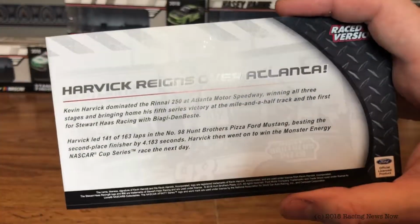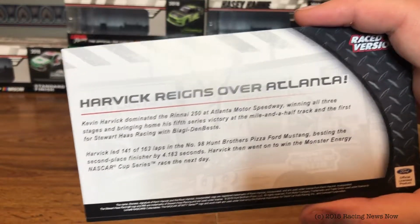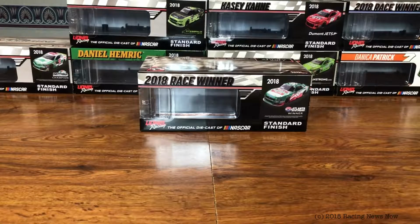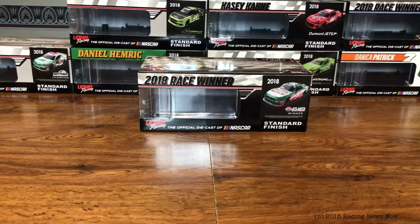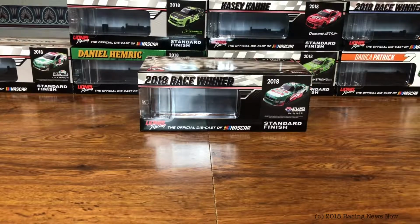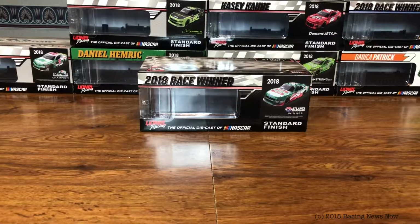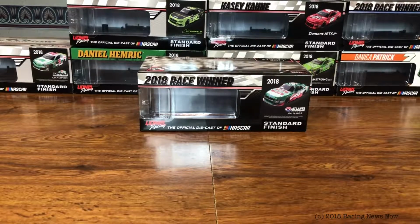Take a look at the back. Harvick reigns over Atlanta. So this would be the first of 2 wins on the weekend for Kevin Harvick at Atlanta. One of his best tracks, a track he is really good at. Swept the weekend between Xfinity and Cup. He was not in the truck race, so obviously didn't completely sweep the weekend, but won every race he was in at Atlanta.